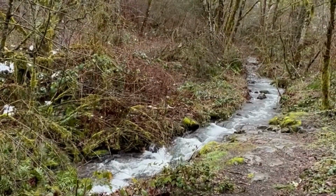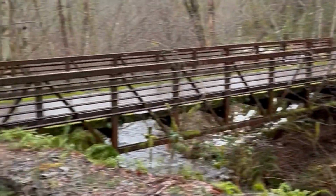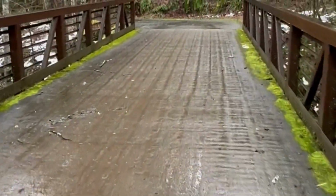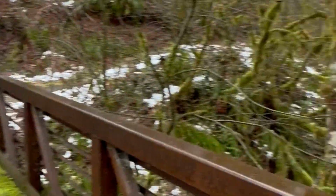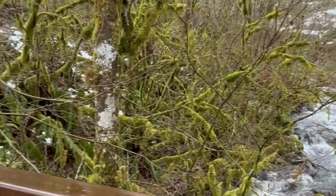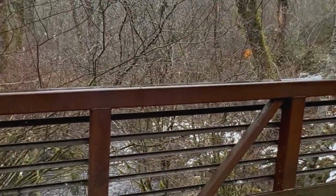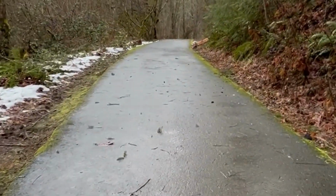If you're tired, you can stop right here and enjoy the river. But if you're still up for more adventure, the bridge is also accessible. We're across the bridge now, and it's still paved. Let's see how far it takes us on the paved trail.